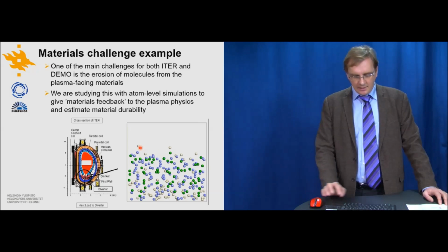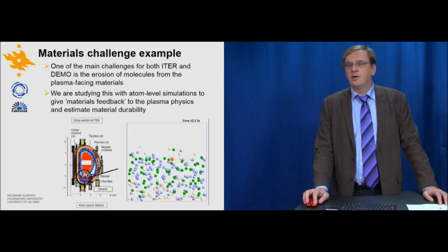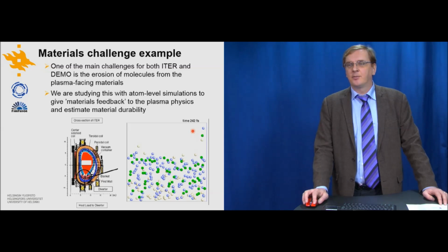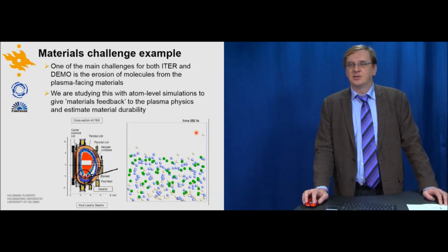And in the animation here, what we see is a deuterium coming in to a beryllium carbide material, and this beryllium and carbon atoms in this particular case erode in the form of a small molecule of beryllium carbon 2 hydrogen molecule, which then enters back into the fusion plasma. And this will probably break in the fusion plasma, but will affect the edge plasma properties, which needs to be taken into account in the plasma physics models to understand and control the plasma operations fully.